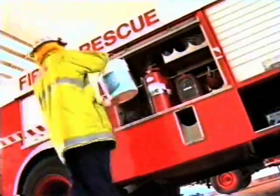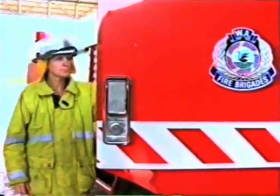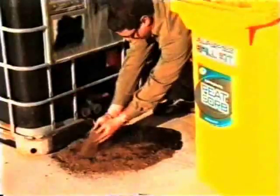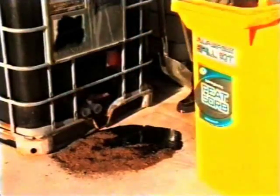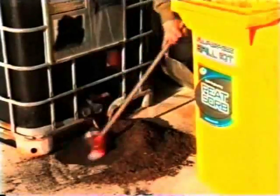Peat Sorb is used throughout the Western Australian Fire and Rescue Service. Every fire truck carries it on board for immediate response in the event of a hydrocarbon spill. It is used throughout the world by major international companies and organizations, as well as by countless smaller operations which recognize the ever-present hazards of hydrocarbons and petrochemical substances in the workplace.